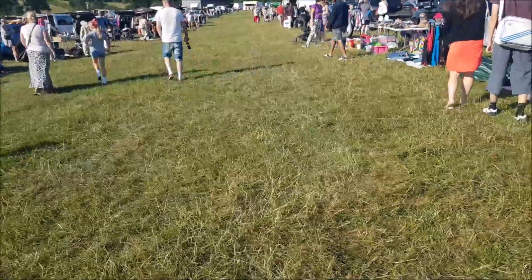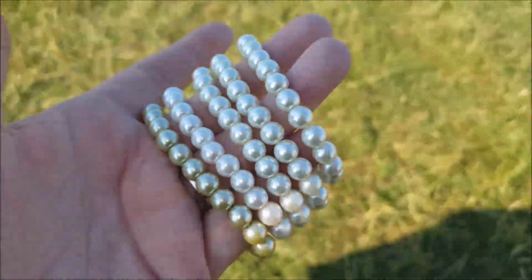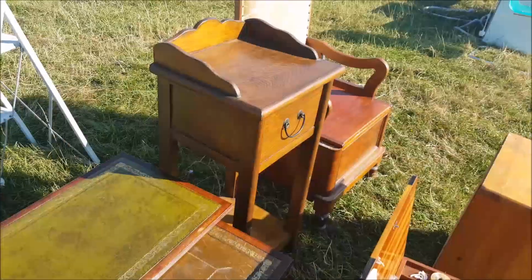Right, so I've just found some beads. This lady's selling these beads here. They're all new, and they were £5 for £1. So I'm just going to use those and cut them off the string and use those for crafts.